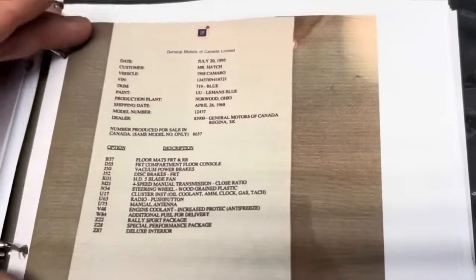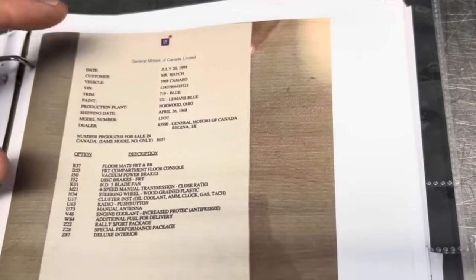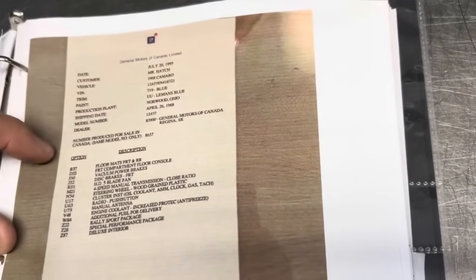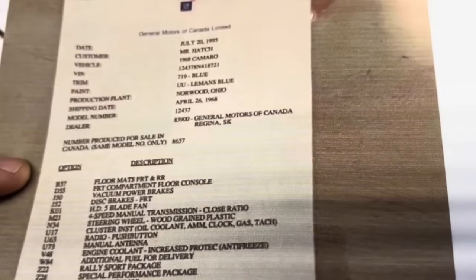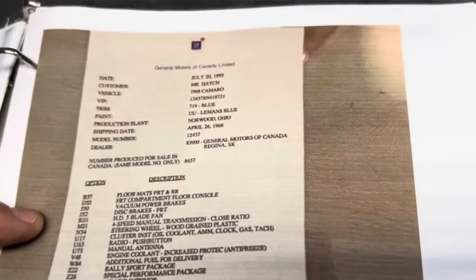This is something you might find interesting. This is just a photocopy, or a picture basically, of Tony's Canadian certification for his Z28. Now, if you live anywhere but Canada, it's impossible to decode the VIN or any other numbers on the car to certify that it's a Z28.